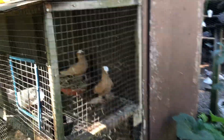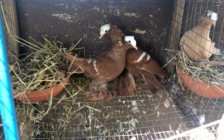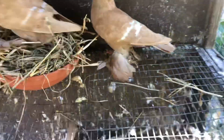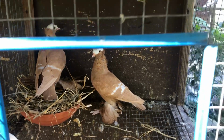So anyhow, I'm gonna try to do another video of these guys if they get more active and the cockbird starts to call the hens on the nest. But so far they're not too thrilled. They're okay. So anyhow, they're nice pairs. Both of them are really nice. Nice muff too. The yellow is a hen over there. This is a nice one in here. Well, that's it.